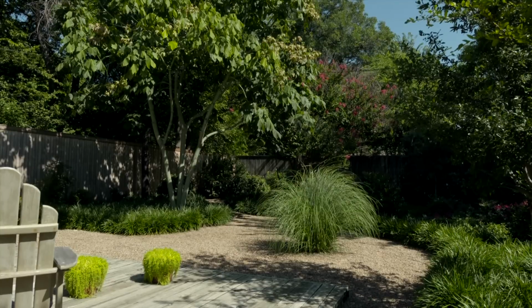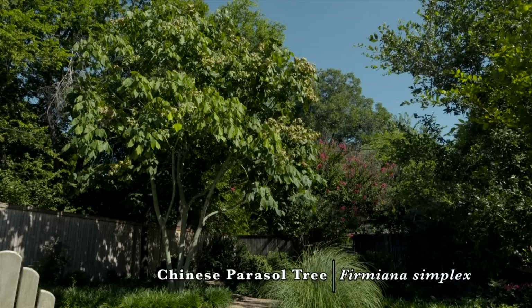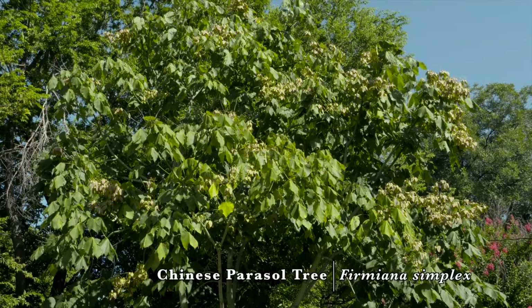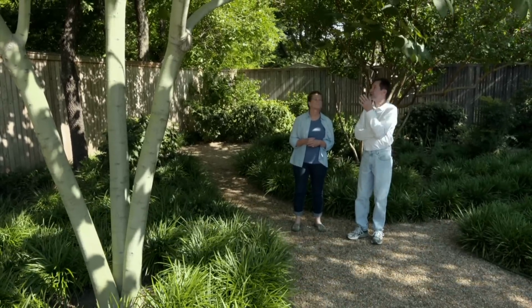I see this just beautiful tree here. This is the parasol, a Chinese varnish tree. When I used to walk at the Arboretum at Will Rogers Park, I saw one. I enjoyed the huge leaves. Now it's not evergreen, but in the summer the huge leaf provides a great canopy.